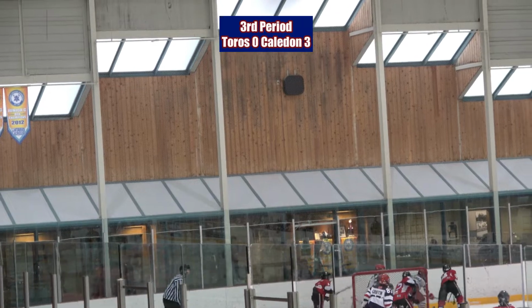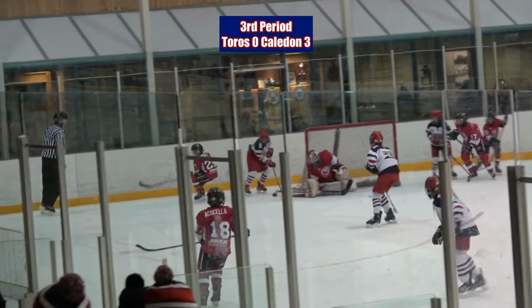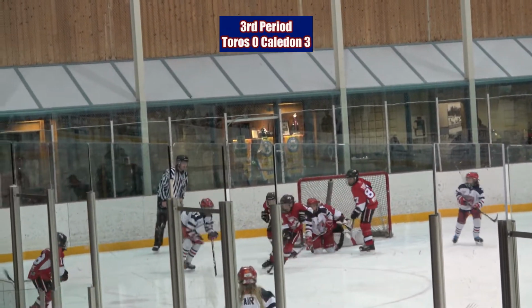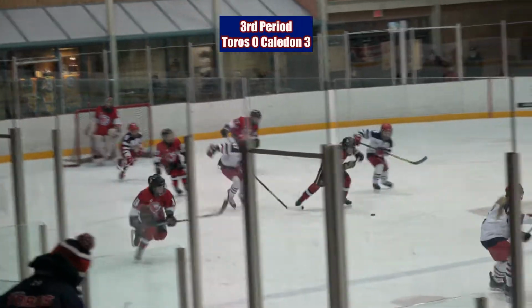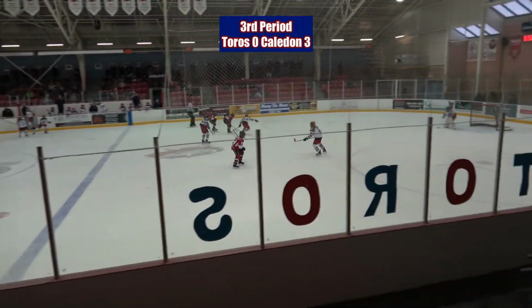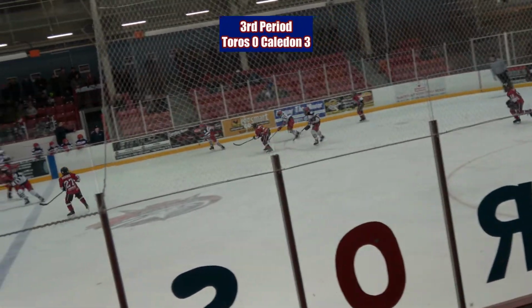Gorham trying to jam it in from the right side. He'll come around the left now. Out front, trying to jam it in. Out front of the net, Lorvis is down. Toros can't bury it. Skating away with it is number 19. And this is all Lorvis as well because there's no backup goaltender on that Caledon bench.